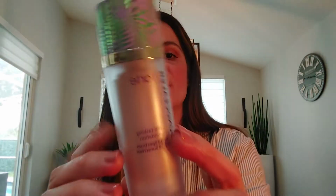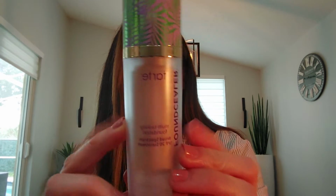So, this foundation I recently bought about a month ago. I've been using it for a month. It does have SPF 20. It's supposed to be under Clean Beauty. That's why I purchased it. I got this one at Ulta, multitasking foundation. I really like it. It does have zinc oxide, so it's got that mineral and titanium dioxide. It does have that mineral base sunscreen. So I like it. I just don't think it photographs well.